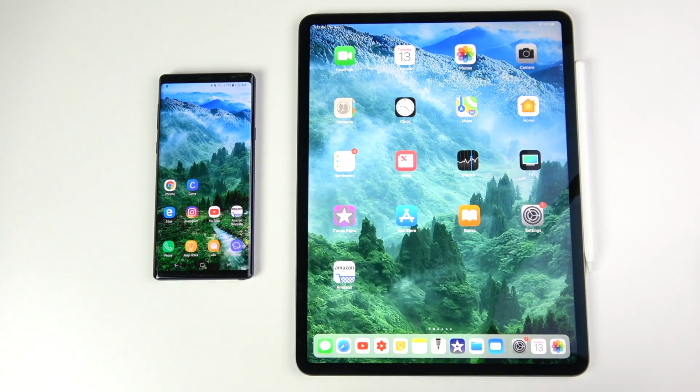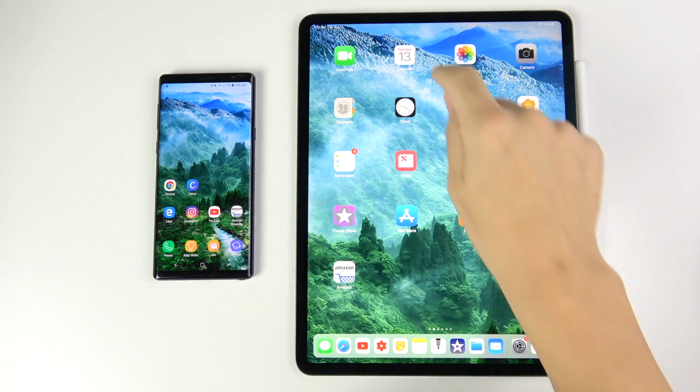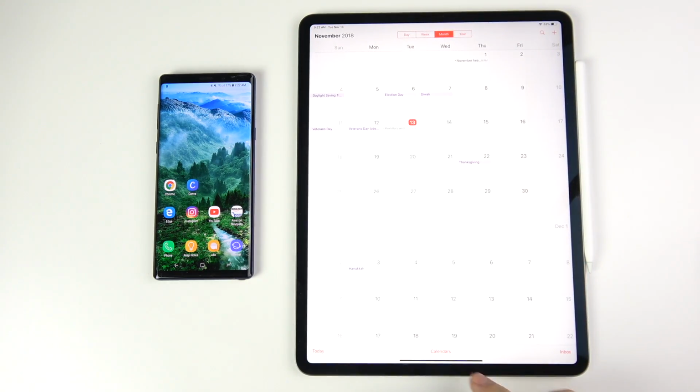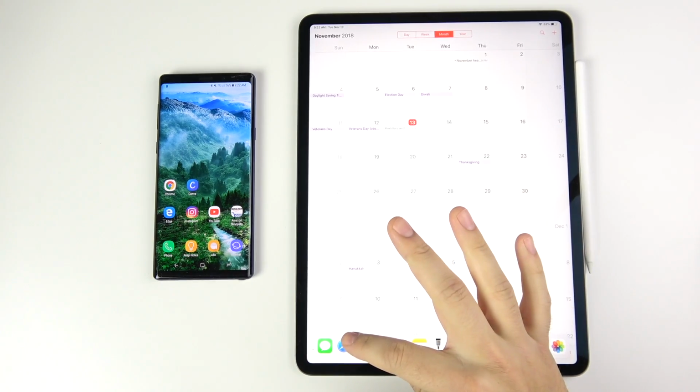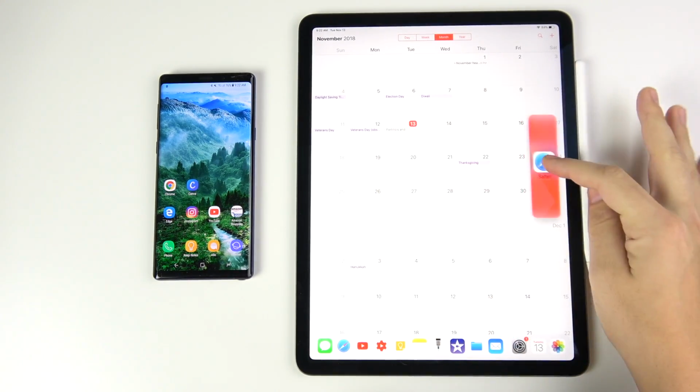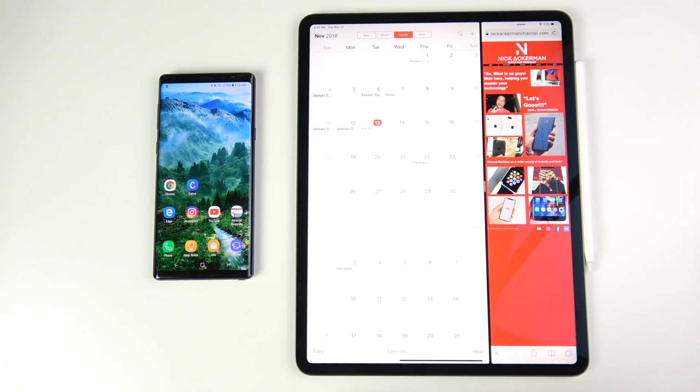Okay, so the next one is split screen multitasking. For the Galaxy Note 9, I can actually split more apps and have more things running at the same time, even though it's a smaller screen than the iPad. So let me go to Calendar, for example, and say I want to browse something on the internet at the same time. So let me go to Safari and drag this over here. Let me pull my dock back up, and let me go over here. I'm going to the Nick Ackerman channel right now.